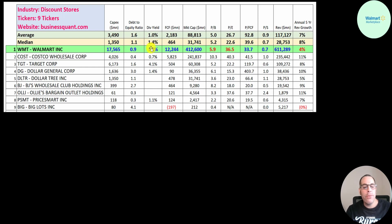They pay a 1.4% dividend. Target pays over 4%. They generate a ton of free cash flow, more than the other companies combined. They have the highest market cap, more than the other companies combined. Their price to book is a little worse than the median average. Their PE is a bit worse than the median average, although it's better than Costco. Their price to free cash flow is better than the median, a little better than Costco.